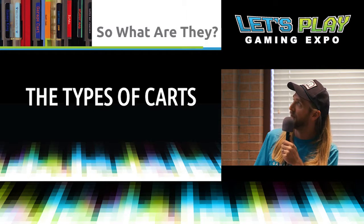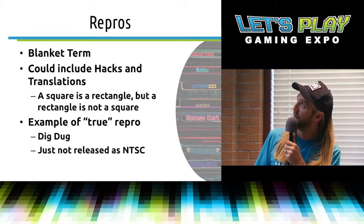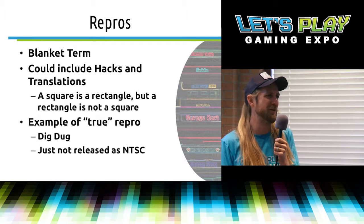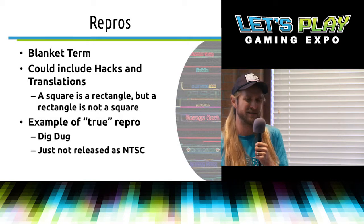All right, so what are they? We've got the types of carts. Repros, I talked about this. Right now it's kind of a blanket term. Could include hacks, could include translations. It's kind of like a square is a rectangle, but a rectangle isn't a square. It's not always going to work, but sometimes it does.